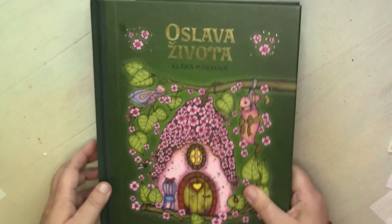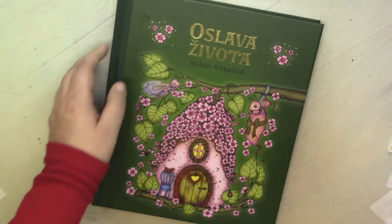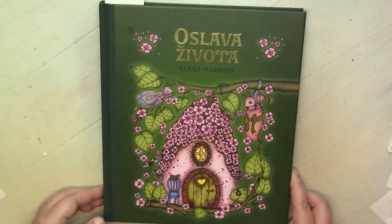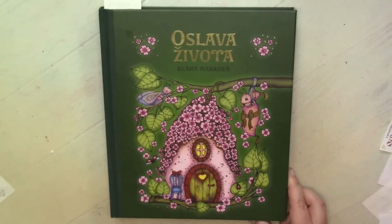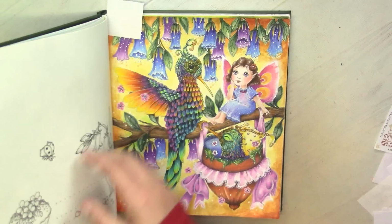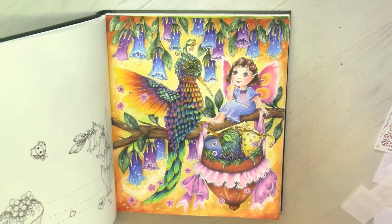Next is my Clara Markova. Here I did an extremely colorful page in April, if you remember my strange dragon, and in May I did an even more colorful page, but it was quite understandable because I did a hummingbird.